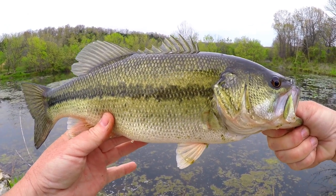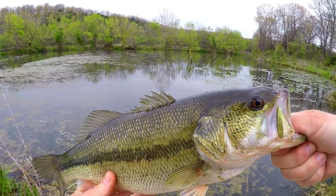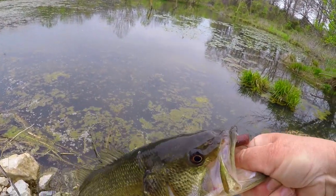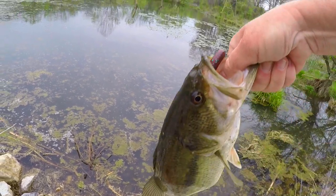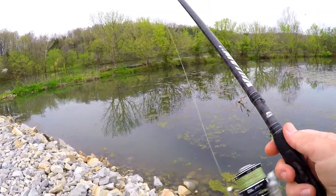Beautiful. You always want to make sure you support the jaw too. A lot of people just like to flip their jaws around. They can't eat after that. Let's get a picture and get you back in the water, baby girl. Pre-spawn.